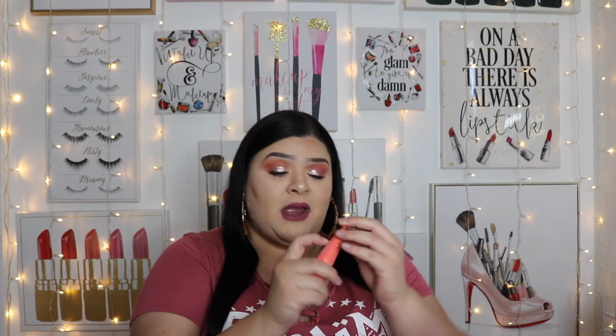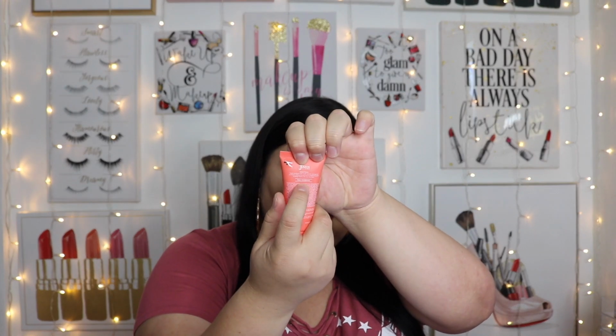Now, reading off of my notes right here, the foundation is a very full coverage foundation, and it does claim to be full coverage. It says that at the back of the packaging right here. It's highlighted right there. Now, this is a full coverage foundation that is not thick, that is not heavy whatsoever. I feel like it gives coverage because it has so much pigment in it. It has very high pigment, which gives the coverage that we need without being full and cakey and thick.